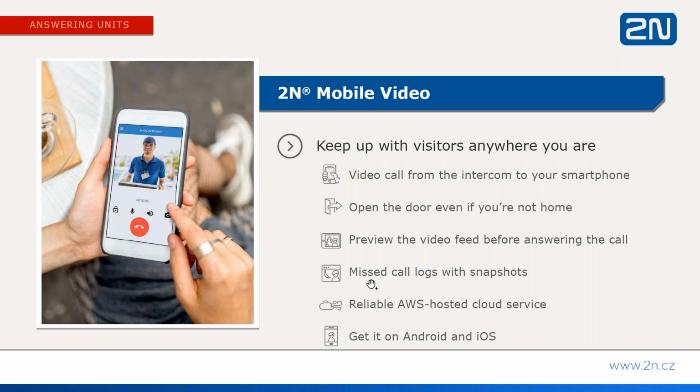If you do miss a call, then you get the logs as well with snapshots of who was there, so you know who has tried visiting at any point. And it's all hosted on Amazon's web services, which means it is very reliable and you are very, very unlikely to ever miss a call. And like most apps these days, you can get it on Android and iPhones.